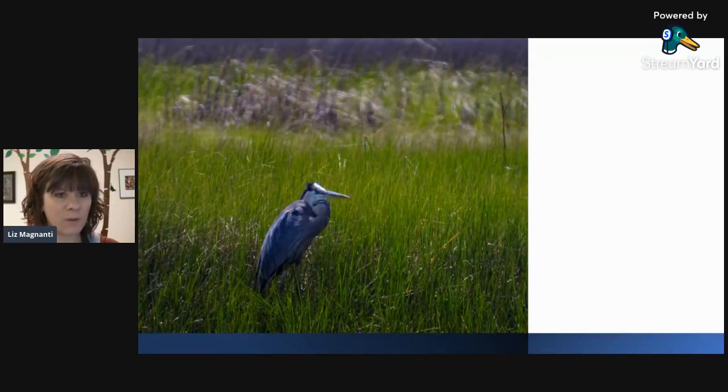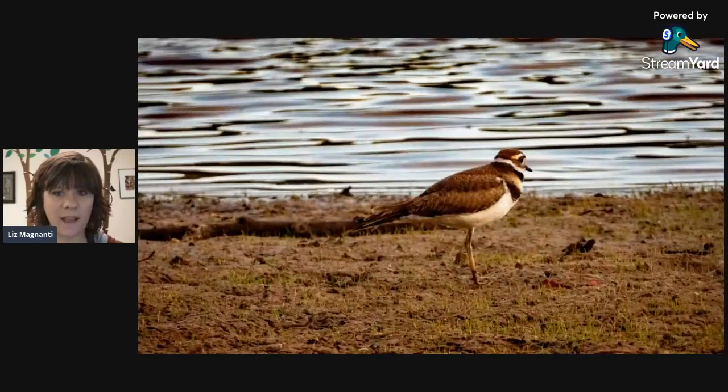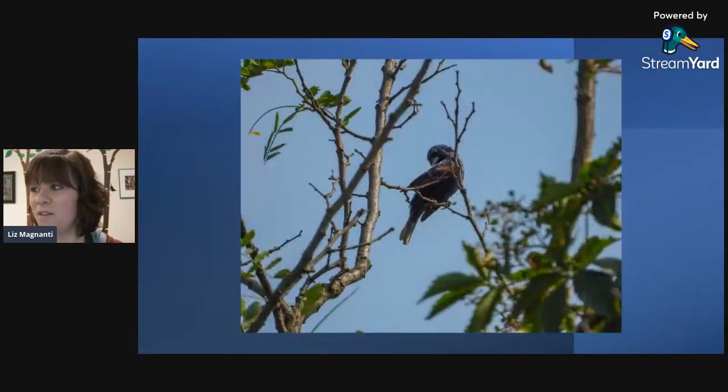Of course, there's great blue heron. There's a great blue heron in the mix. This is a different type of gull. This is called a laughing gull, and you'll find those a little bit further south. We don't really have them here so much, but if you go further down south, you'll find the laughing gull. And killdeer. There were killdeer along the beach.